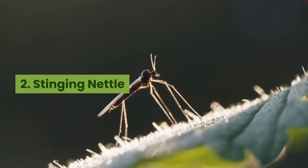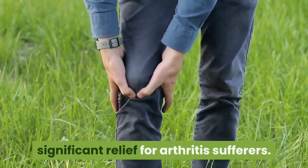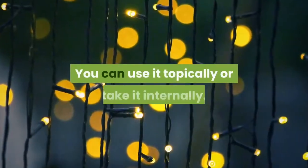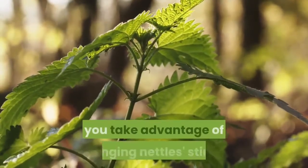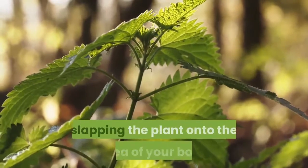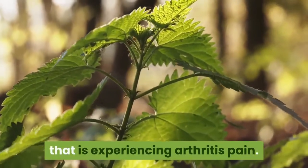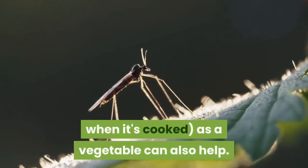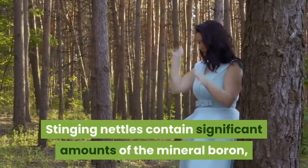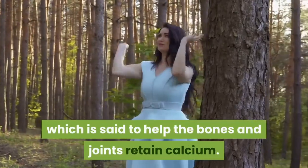2. Stinging nettle. This persistent weed may provide significant relief for arthritis sufferers. You can use it topically or take it internally. If you use it topically, you take advantage of stinging nettle's sting, slapping the plant onto the area of your body that is experiencing arthritis pain. Cooking and eating stinging nettles, as a vegetable, can also help, since the stings disappear when it's cooked. Stinging nettles contain significant amounts of the mineral boron, which is said to help the bones and joints retain calcium.